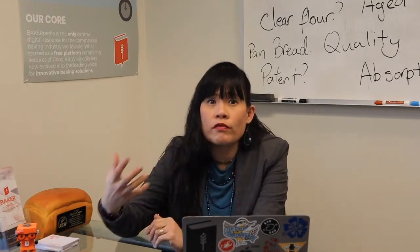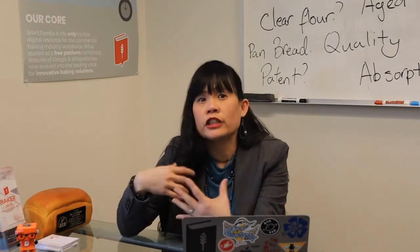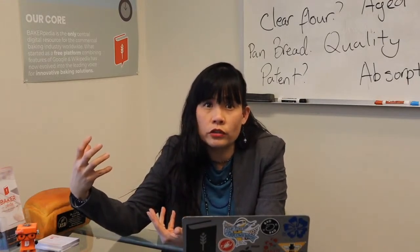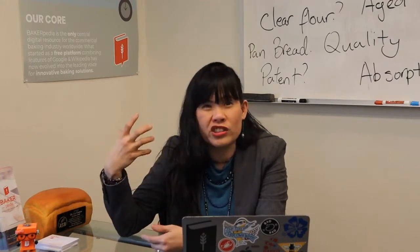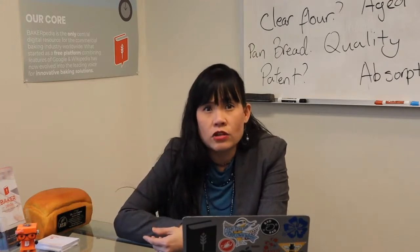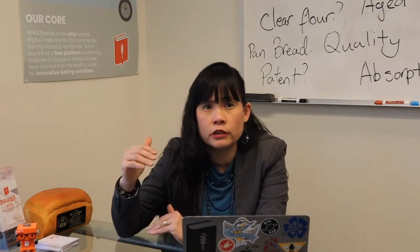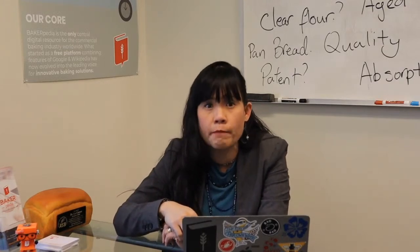If you decide to go with a mix of clear and patent, you may end up adding more vital wheat gluten, emulsifiers and dough conditioners to strengthen the dough. These, of course, are doable, but also not very cost effective. So go with a higher mix of patent flour at about 11 to 12% protein for a consistent quality bread product.